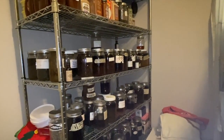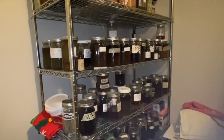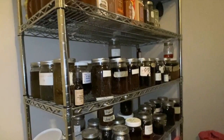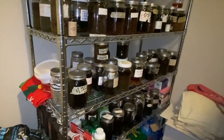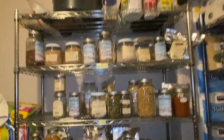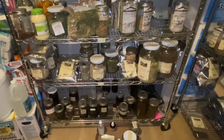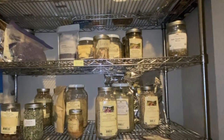This room is part of our food storage, but this is also part of my herbal preparations. And this is a very dark, cool room, the coolest, darkest one in the house. And this is where I store a lot of my tinctures. So I've got these 3 shelves filled with prepared tinctures of different kinds. And then if you come on over here, I have this shelf that's filled with herbs and more tinctures.